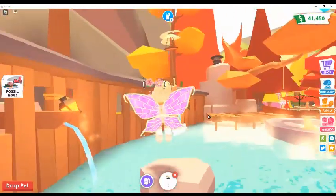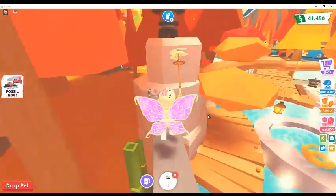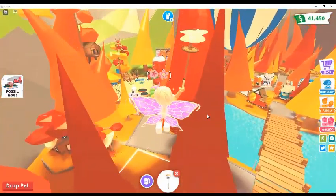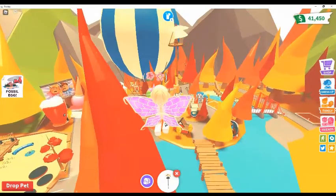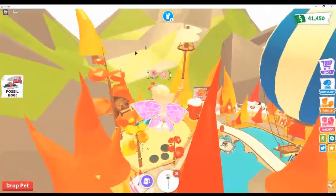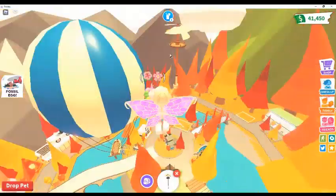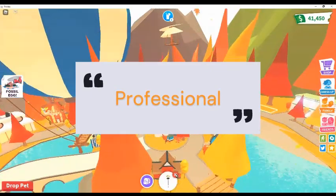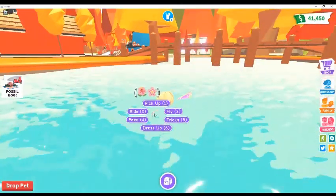Whoa, the hot water. No, I don't want the hot water. So hot. Okay. So, guys, the last but not least thing I want to show you is this place near camping. Let me go ahead and fly over there. Okay, flying over the camping. Or I'm gonna fly my unicorn because that's more professional. You know what I mean?